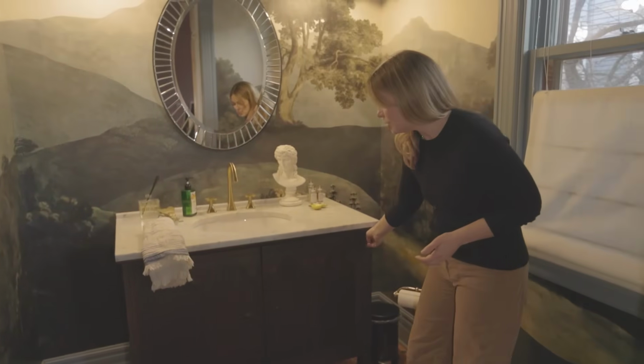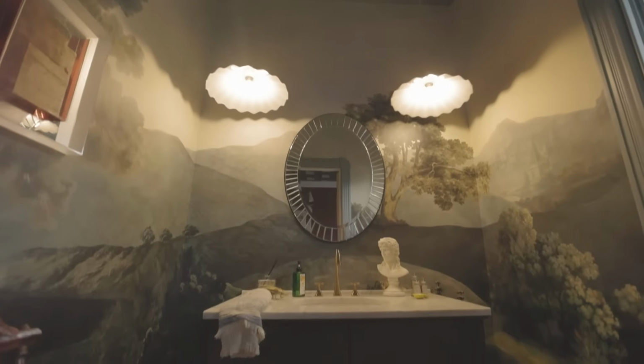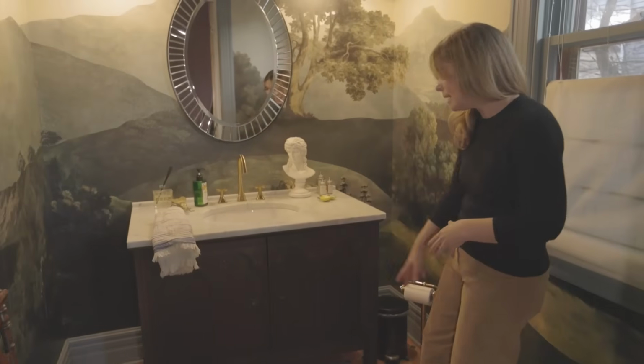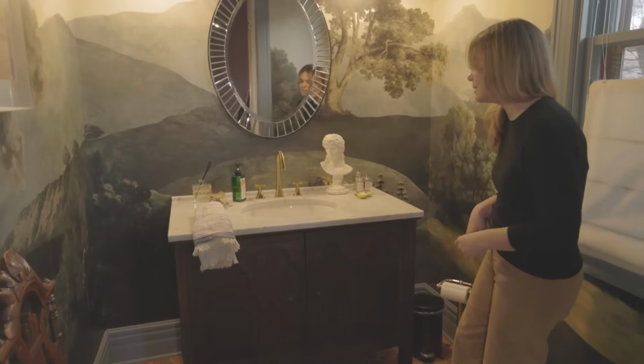This is a vintage piece that I found off of Chairish. It was in upstate New York, so I had it shipped here, but it was a great price. It has awesome storage inside.